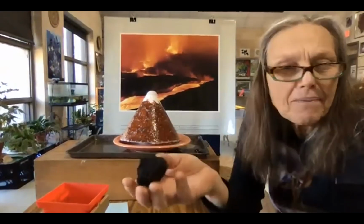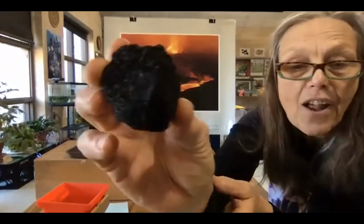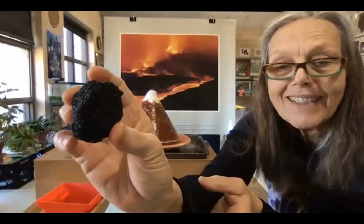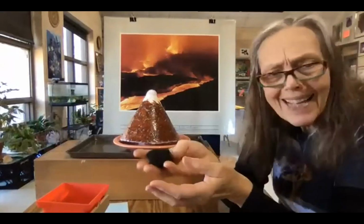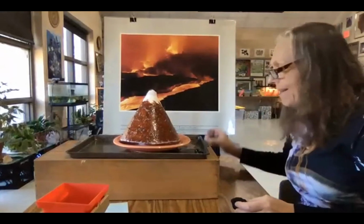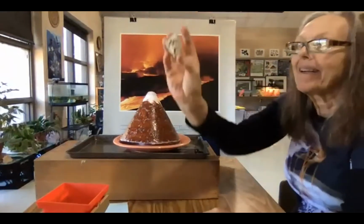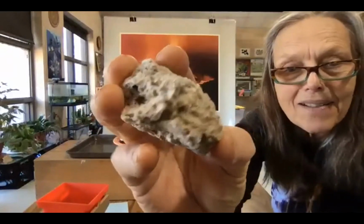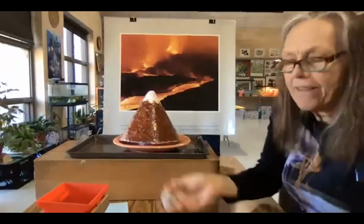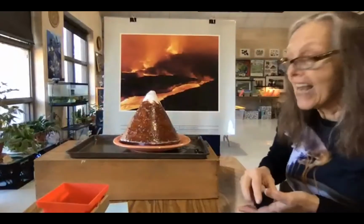If it cools on land, it's called scoria. And this one you may have seen around in landscape. It's got lots of little holes in it. It's hard to see because it's all black on black. The little holes, not terribly dense. And then if it cools in the air, if it got thrown up into the air, it's called pumice. And you can see all the little holes in that one. And you can compare them and see that this one is light.